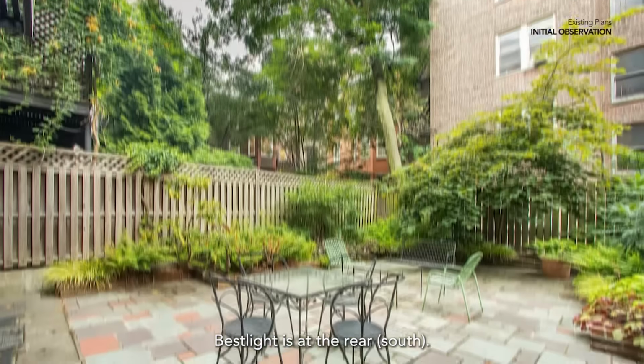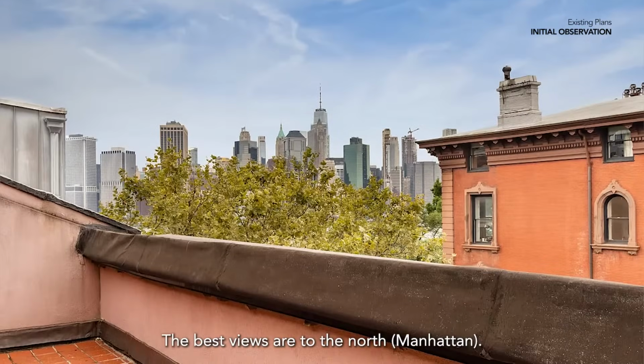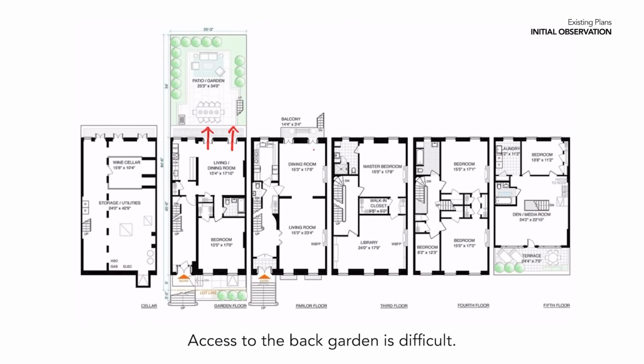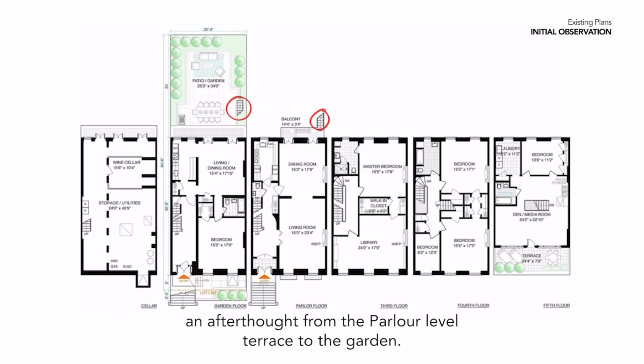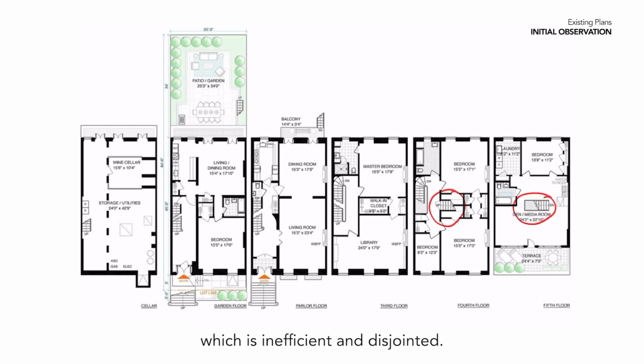The existing plans. The first things I notice. Best light is at the rear, south. The best views are to the north, Manhattan. Access to the back garden is difficult. There is a stair that looks like an afterthought from the parlour level terrace to the garden. The stair to the attic is not stacked directly over the main stair, which is inefficient and disjointed.